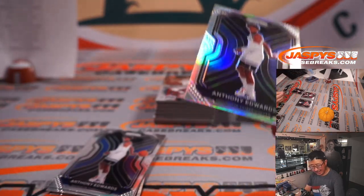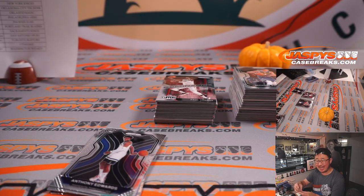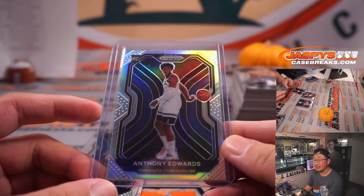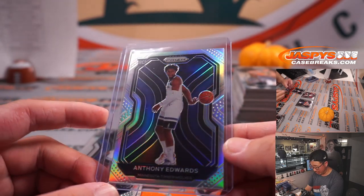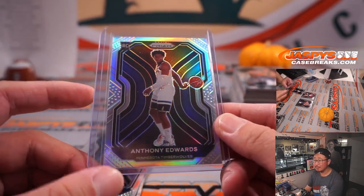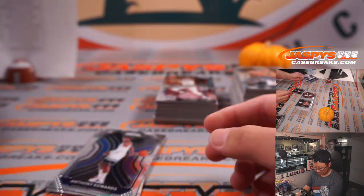Wow. And a Prizm Silver Anthony Edwards for Sean M. in Minnesota. And right behind him is a base version. But these silvers are where it's at. Congrats.